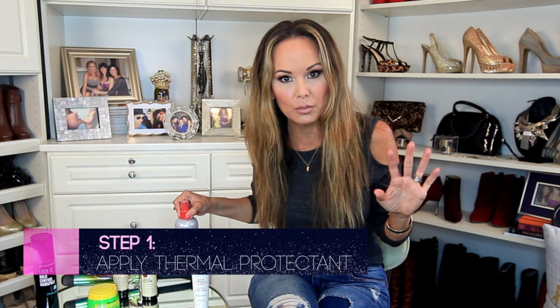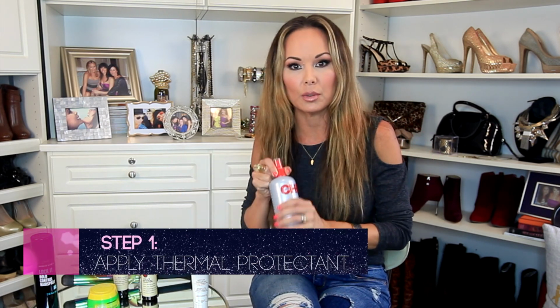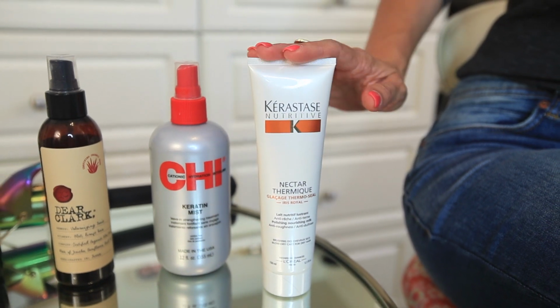So when it's towel dried after the shower, I put in, first of all, if you blow dry your hair, everyone, you need to use a thermal protectant, and there's a lot of great ones on the market. It just depends on whether you like a spray, like this one by Chi, or Kerastase is more of a cream. Just make sure you put it all throughout your hair, especially if you're gonna curl it or flat iron it. I love the big hair, the big bombshell hair, and to get that, you really do have to use the right product. It's all about the products.